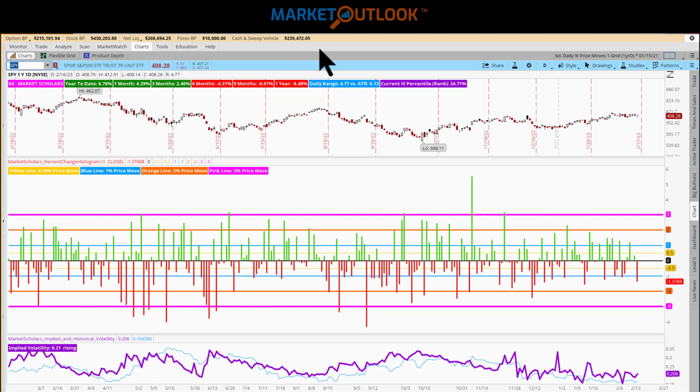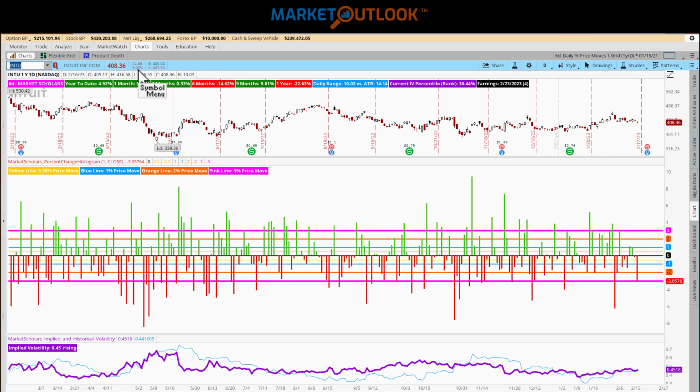In other words, I wanted it to go down and it had been going up. Well, today was a day when Intuit was down tremendously, and so that helped my bearish trade on it. You can see it was down 3% here today, or $12 per share, and so I was able to close that one down at a very nice win.